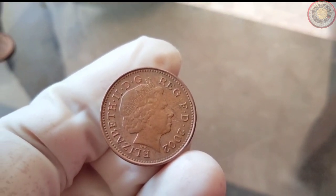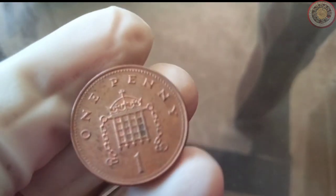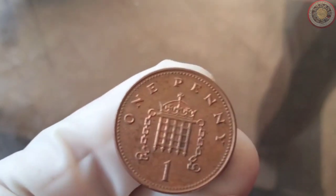And there you have it, folks. The intriguing world of the 2002 penny coin and coin clipping. Remember, every coin has a story, and even the smallest details can unveil centuries-old practices and traditions.